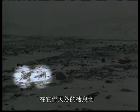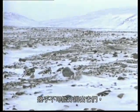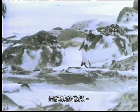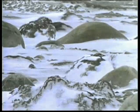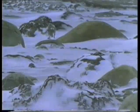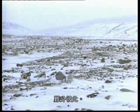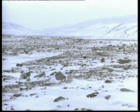It is almost impossible to distinguish them in their natural habitat because their feathers have a superb camouflage that imitates their natural surroundings. Let us look a little more carefully. The bird's white feathers are an exact copy of the snow. The patches of ground remaining among the snow have been faithfully reproduced on its feathers. Ground and bird are exact copies of each other. It is almost impossible to distinguish them.